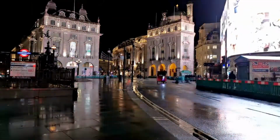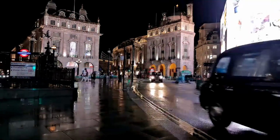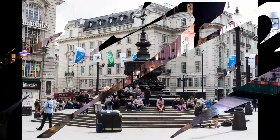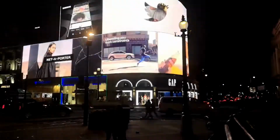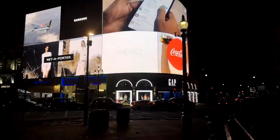Piccadilly Circus is surrounded by several of the city's main tourist attractions, including the Shaftesbury Memorial, the Criterion Theatre, the London Pavilion, and several major retail stores. The area is home to numerous nightclubs and bars, as well as neighbouring Soho, including the former China White Club.